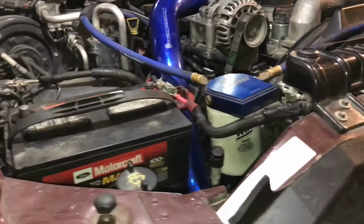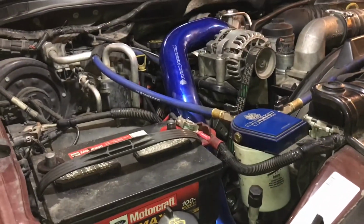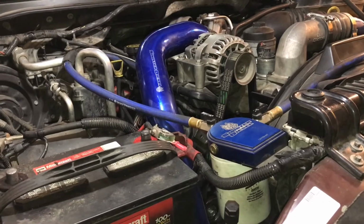Wanted to give you guys kind of an idea of what's going on with the truck. Like I said, introduce you to the shop truck. We'll get some more footage later on of the shop truck.